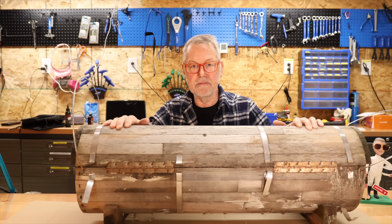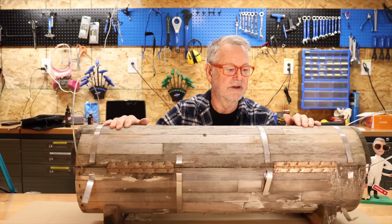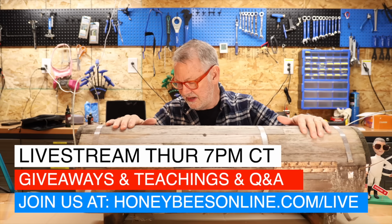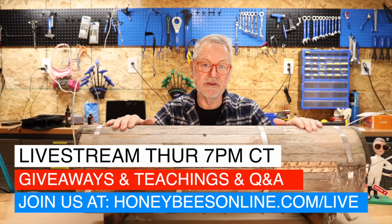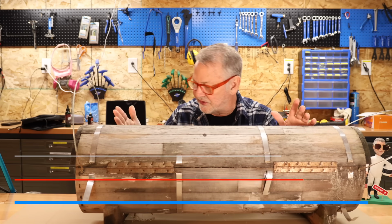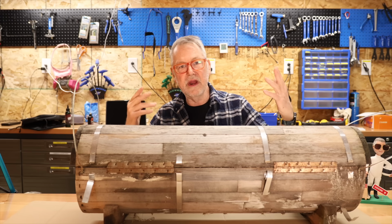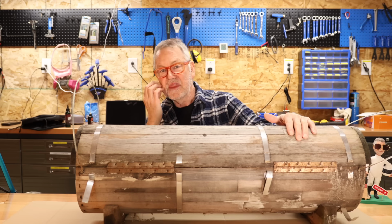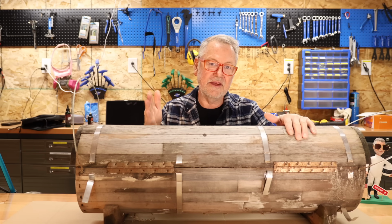I put it together, I think about 3 years ago, just for experimental purposes, and I found it to be very difficult to work, to treat for mites and check for beetles and all that, the way that these frames are. You'll see in just a minute, we're gonna open it up. So I was really surprised that they lasted this long.